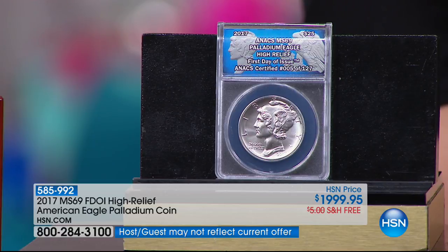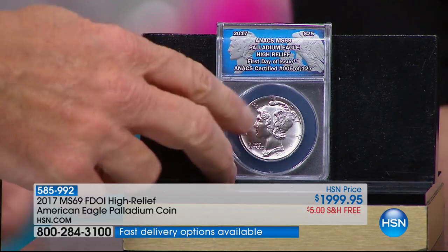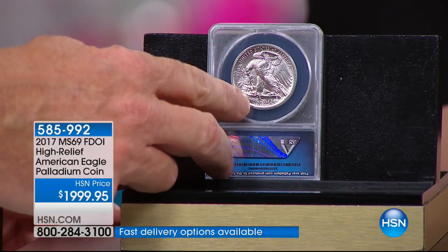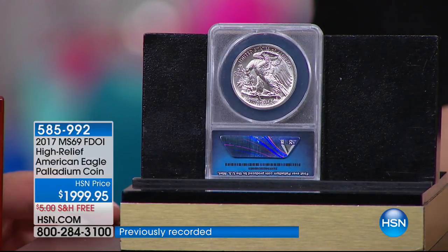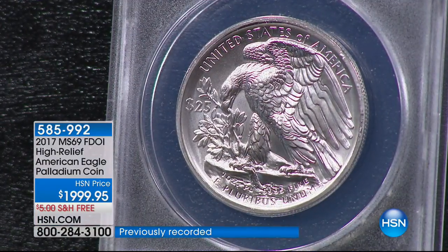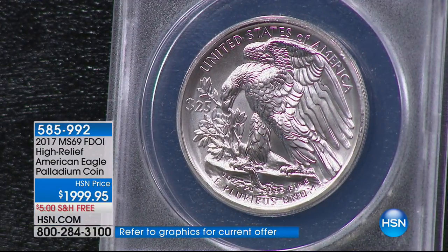So what I believe, of course, is that palladium is significantly undervalued, just from a pure intrinsic value. And people are going, well, if it's that rare, it must be plated, right? Nope. This is 1 ounce of pure palladium, 0.9995 fine palladium, right there. So you've got the rarity and intrinsic value of this.